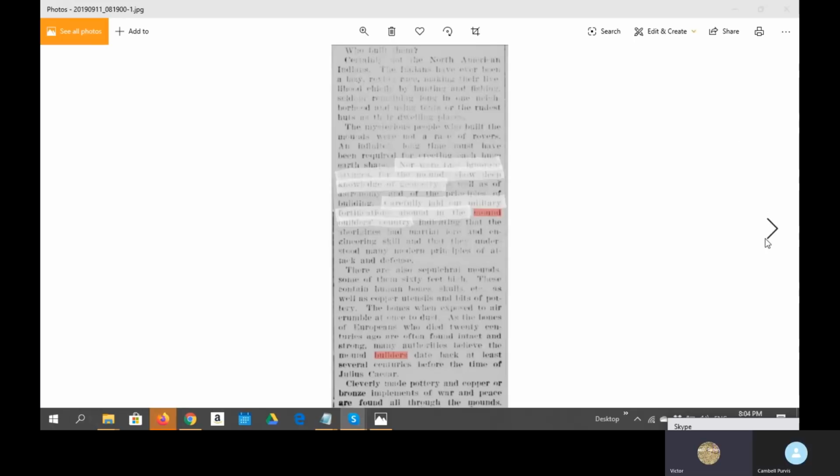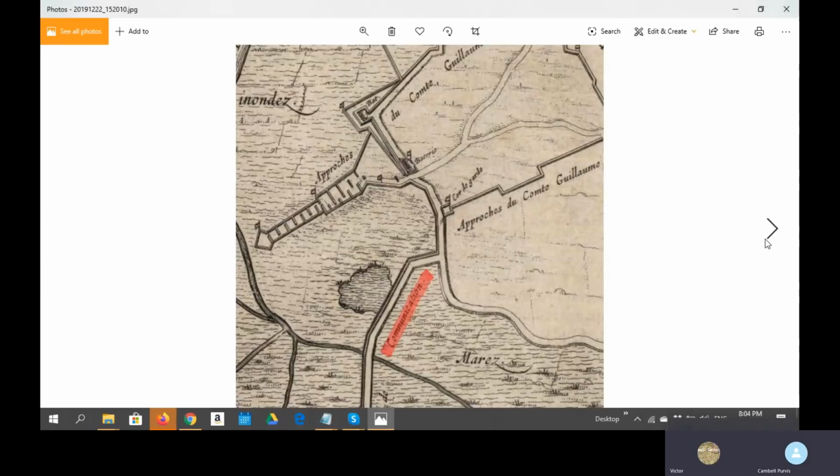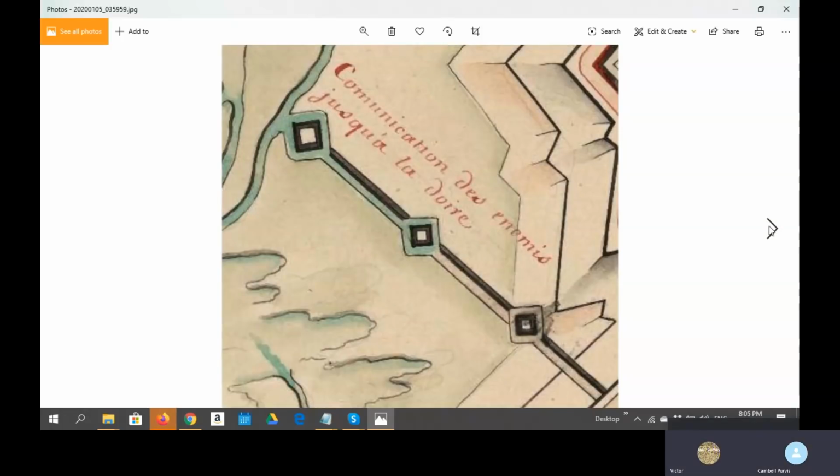Well, let's get to the next one. This is, if you remember, I talked about how the star forts were perhaps able to communicate with these underground siphoning systems, tubes. I think this is why we see the word communication so much on these pictures. And if you go through some of the next ones, we will see it some more.